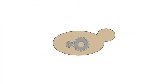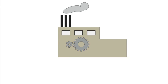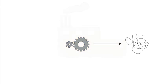So this is kind of like a factory. If the cell is the factory and the machinery inside is what we want, the factory is just a building, but we can take the building away and the machinery still works. Now that we no longer depend on living cells, we have a lot more flexibility.